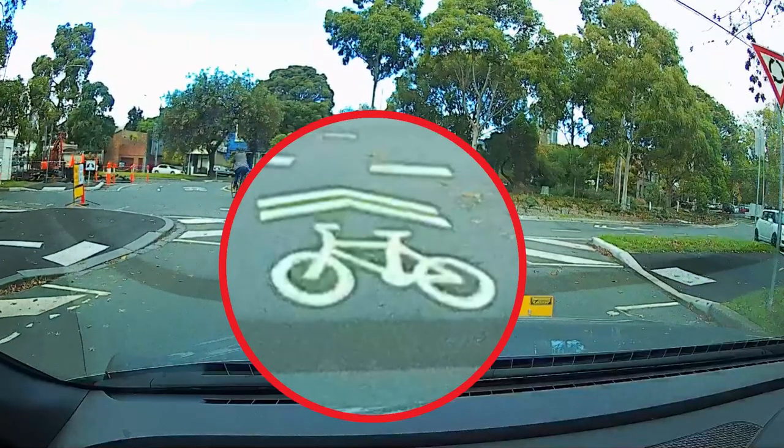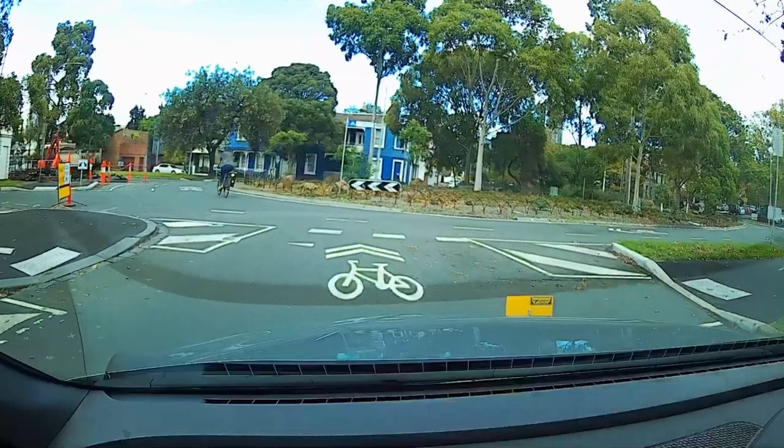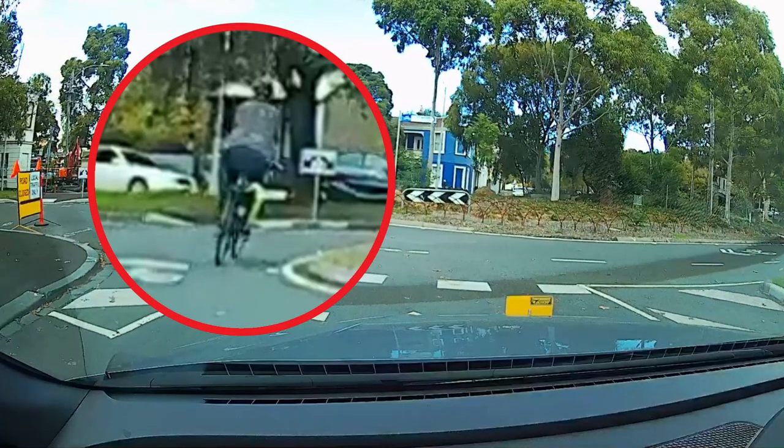This particular road marking is a shared lane marking, or SHARO. This marking is placed in the travel lane to indicate where people should preferably cycle. Ahead, we can see the cyclist has actually positioned themselves according to the shared lane marking.